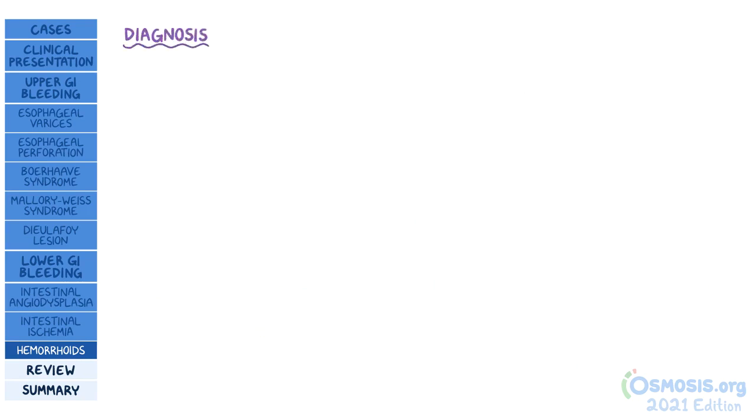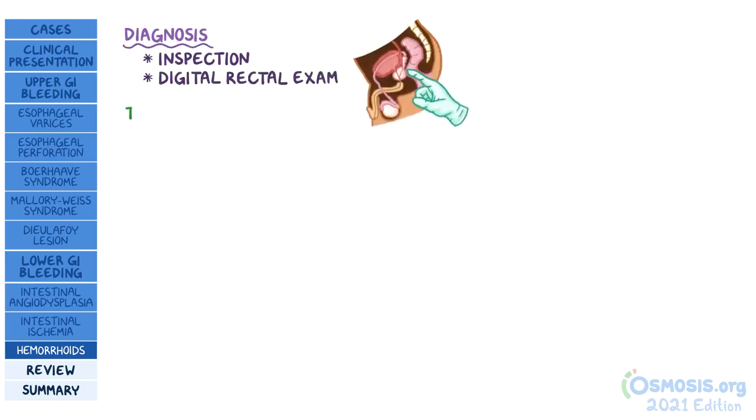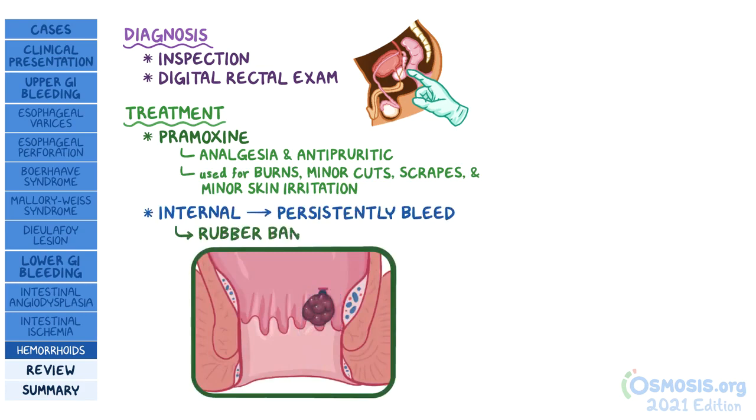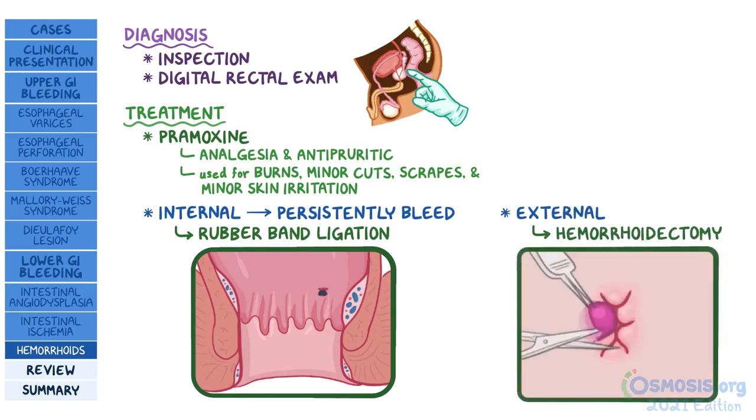The diagnosis of hemorrhoids is typically done by inspection and digital rectal exam. As far as treatment goes, pramoxine, which is a local anesthetic, can be used for analgesia and antipruritic effects of hemorrhoids, but also burns, minor cuts, scrapes, and minor skin irritations. With internal hemorrhoids that persistently bleed, rubber band ligation can be done, and external hemorrhoids can be treated by hemorrhoidectomy, which is the surgical removal of hemorrhoids.